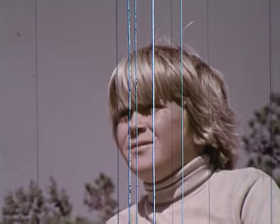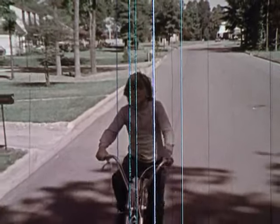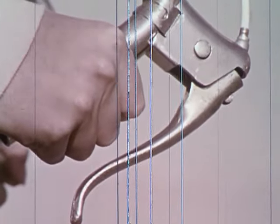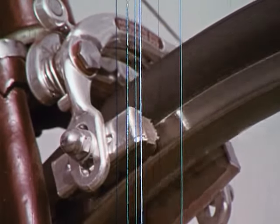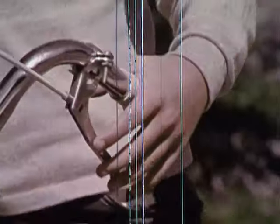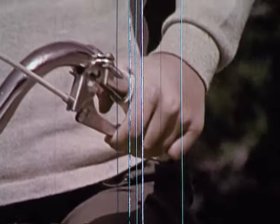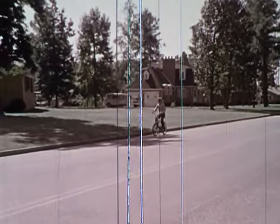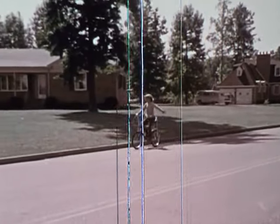If your bike has handbrakes, you will probably have two controls, one for each hand. One operates the front wheel, the other the back wheel. Always use both brakes at the same time. If only the front brake is used, the bike may flip over or go out of control.